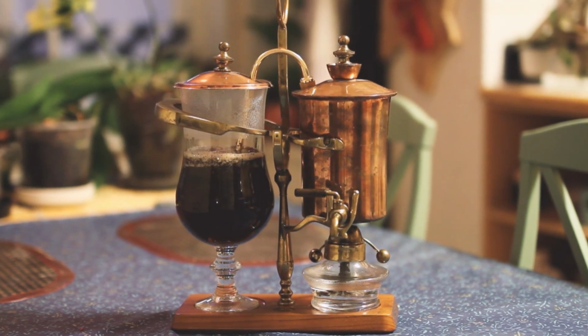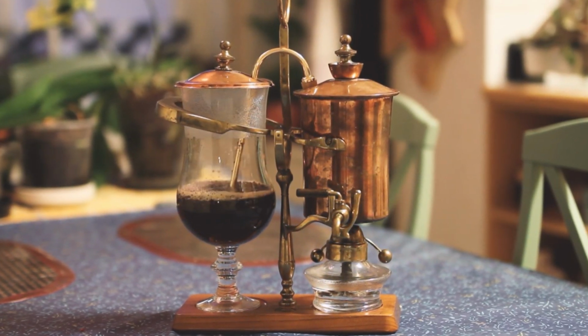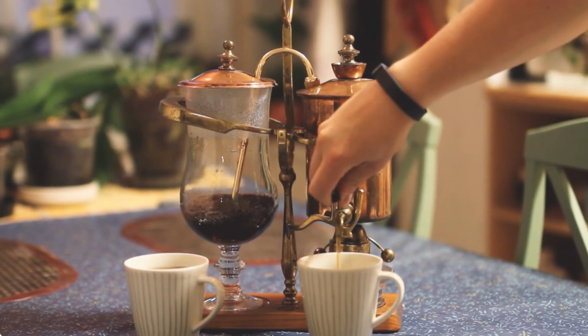At that point, the cooling of the flask creates a vacuum, which sucks the steeped coffee back into the flask, ready to be decanted via the ornate spigot.